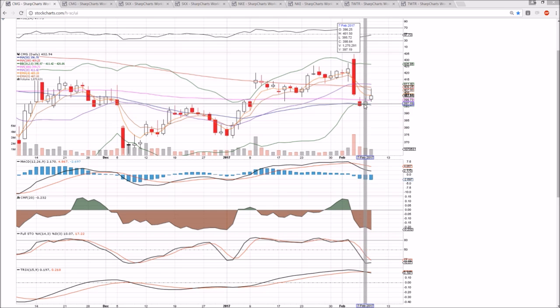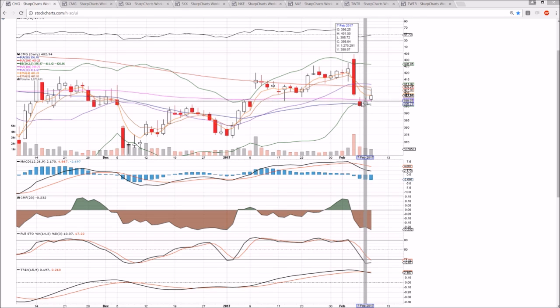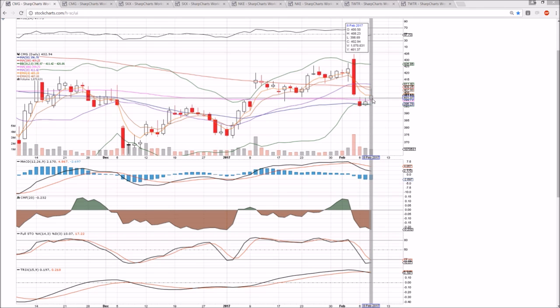So we had that tight range. We knew an increase in volatility was likely coming on a break of that tight range, and we got it with a break of 401.50. If you wanted to be more cautious, it would be a break of 402. But a nice move early in the morning up to 408. Nice gains to be had there, over 1% to the upside. But by the end of the day, we did see a bunch of profit taking, and the high of the day was set within the first 40 minutes of trading or so.